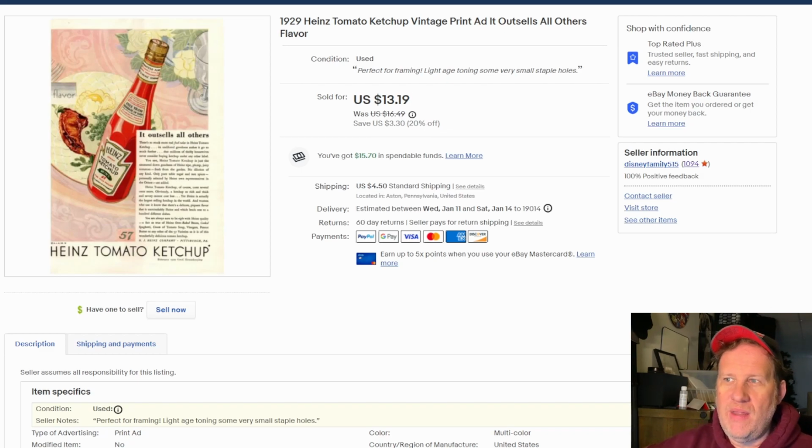It's an old standby. These things sell all the time. So definitely, if you want to use the phrase BOLO, go ahead. But Heinz products, specifically that ketchup ads, sell constantly for me. This one's no exception. Again, $13.19 plus shipping.